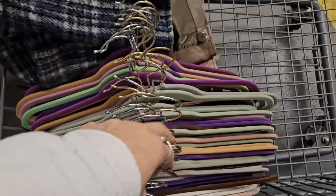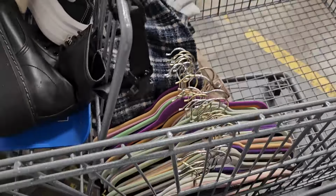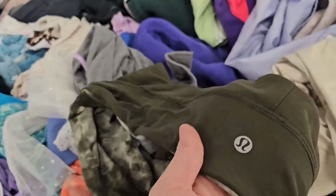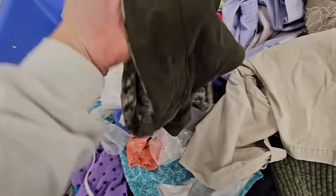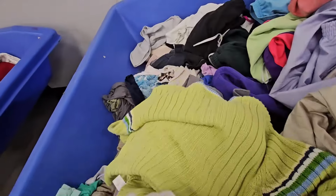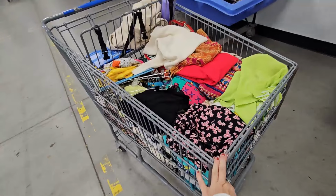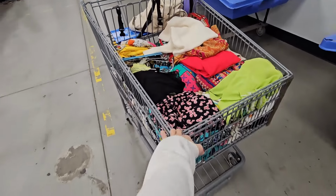And then I hit the mother lode of velvet hangers. I was so happy. Literally 40 of them. I also found this Lululemon bra, which made me super happy. I rarely find this brand. And then this super cute vintage Y2K sweater. I feel like this is giving total Lizzie McGuire vibes. And then this is what my cart looked like when I left. Honestly, I'm loving all the colors from this day.